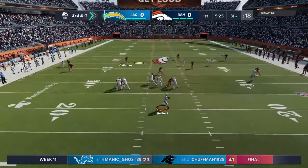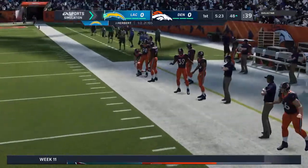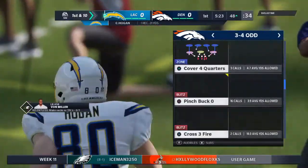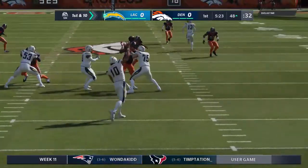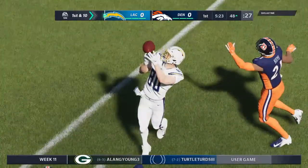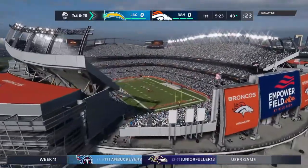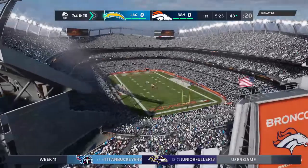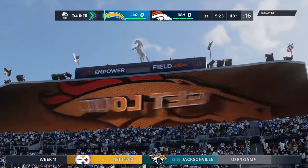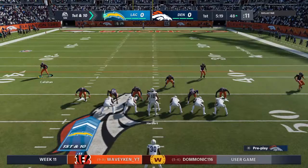From the shotgun, here's Herbert. And he will find his man. That's Hogan, complete. And he'll take this to the other side of midfield before going out of bounds. Great way to convert on 3rd down there. 21 yards the play. So a 1st and 10 now in Denver territory at the 48-yard line.